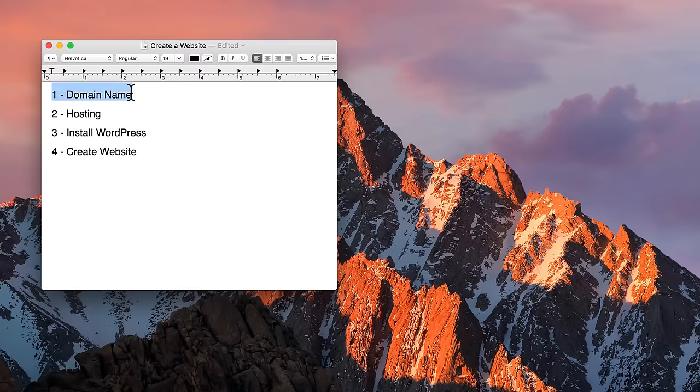A domain name is the same thing as your website name. So my domain name is tyler.com, Facebook's domain name is facebook.com, Google's domain name is google.com. Without a domain name, there's no place for people to go to see your website. So you definitely need a domain name. It's definitely required in order to have a website. A domain name costs about $13 per year.